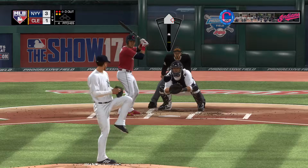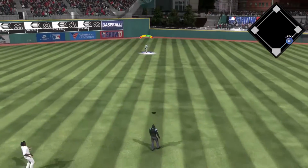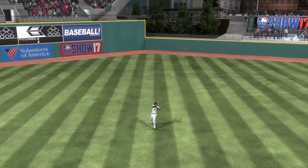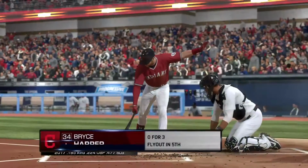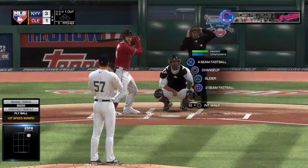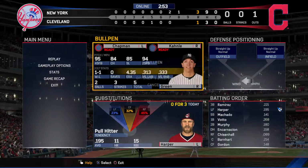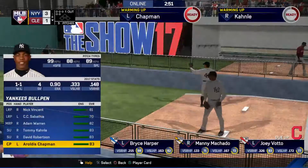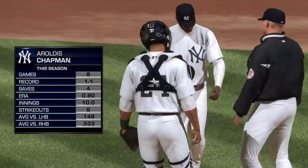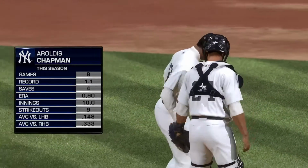A 2-2 count. Here's the pitch. Lifted in the air to center. Here's Hicks to put it away, and that's out number 1. So stepping in, Bryce Harper. It was a fly out for him in his last trip. Your attention, please. Now so with a left-handed hitter waiting, they'll go to their own left-hander out of the bullpen. Aroldis Chapman.